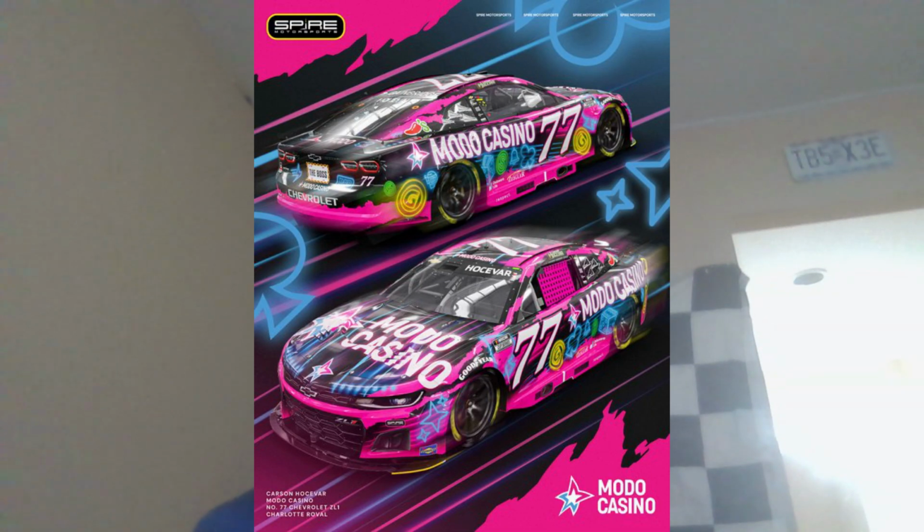The next paint scheme we're taking a look at is Carson Osemar's 2025 Moto Casino scheme that we'll see this weekend at the Charlotte Roval. The only difference is it looks like it's a little bit more of a paint tint on the car. I'm pretty sure outside of that it's very similar to other Moto Casino schemes we've seen for Carson Osemar this season. It does look alright though, and I do think the colors look decent in my opinion.